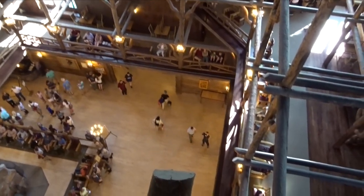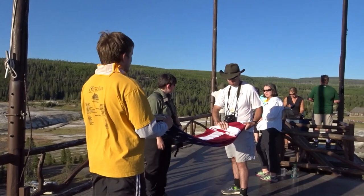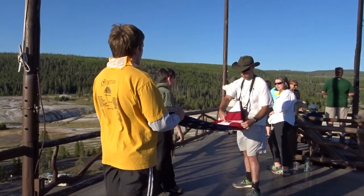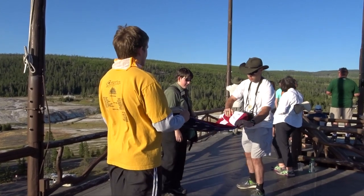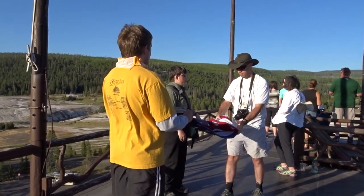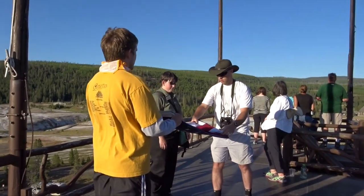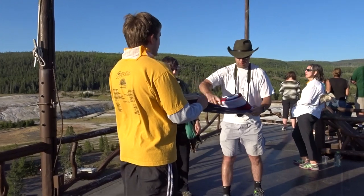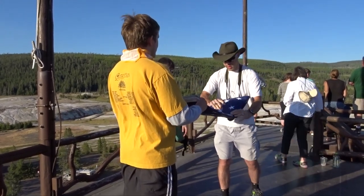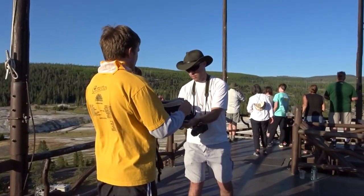With advance reservations, you can help park staff lower the flag at dusk. There's nothing quite like watching Old Faithful erupt from the top of Old Faithful Inn while folding the flag of the United States of America. This experience reinterprets Roosevelt's statement for the benefit and enjoyment of the people, and was, without a doubt, life-changing.